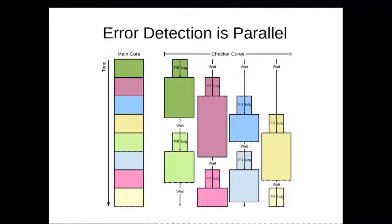We store all of the loads and stores into a log to replay them, and then in parallel, while that's replaying on one core, we take this next checkpoint here, put the loads and stores into another log, and do that concurrently.